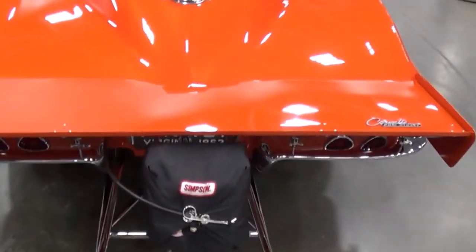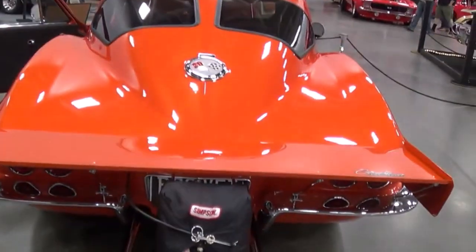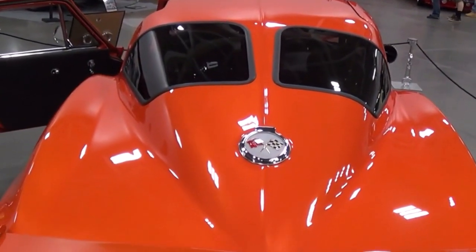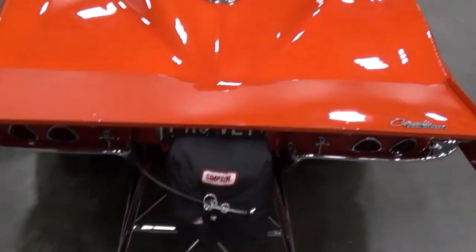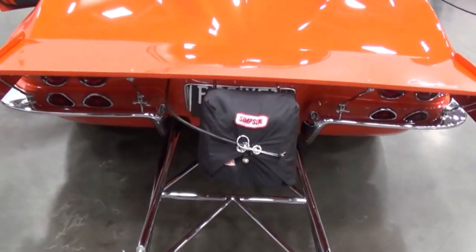So is this considered a Stingray or? It's a Stingray, yes. With the split window? Yes. '63? Mm-hmm. How many years did they make then? The split window was only this year, '63. It's just 1 year. This is a real '63. It's not an aftermarket.